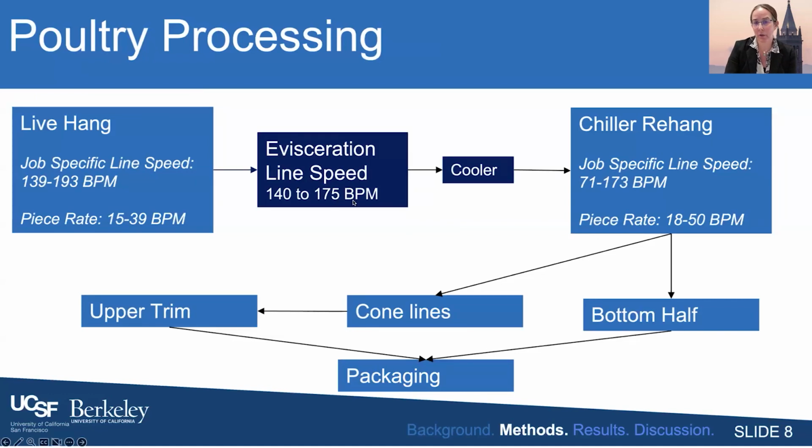So as I mentioned, although the debate is really around this speed here, because that is what the USDA actually has any sort of control or regulation over, the line speed at live hang can be very different than this evisceration line speed. And the line speed downstream, say at chiller rehang or even the cone line, is different as well. So if, for example, at live hang, we measured speeds between 139 to 193 birds per minute. And because there are different numbers of people staffed doing that job, the piece rate, meaning the number of birds handled by each person, is somewhere between 15 and 39 birds per minute.